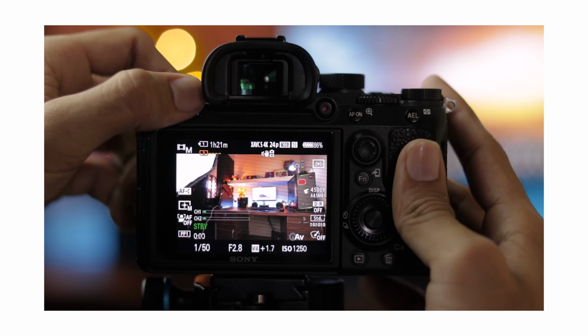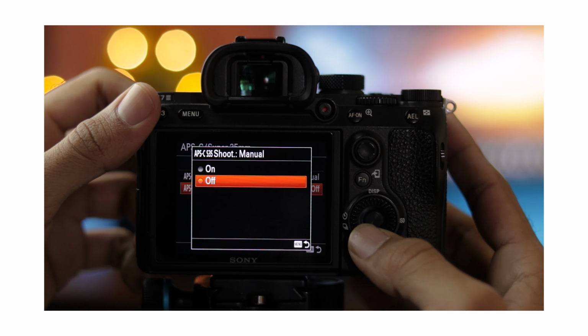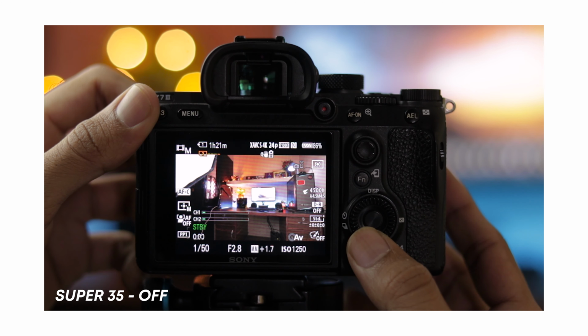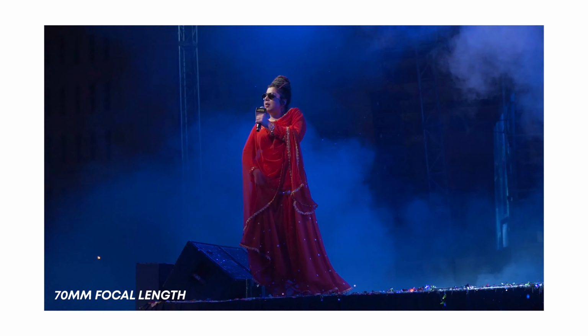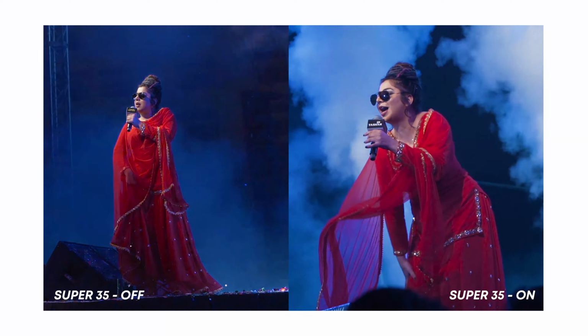So the next thing which I loved is its Super 35 mode. It's a full frame camera, but if you're a little bit short on the focal length, or you're using a prime lens and you want to zoom in, you can hit the Super 35 mode both in photos and videos, and you can punch in 1.5 times the actual focal length of your lens. That makes it so much easier. While I'm filming some events and I just can't get closer, I just hit the Super 35 button and boom, we have the 1.5 times crop, which has made my life so much easier.